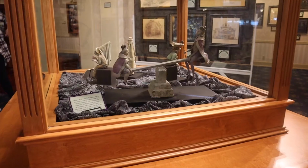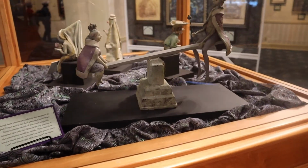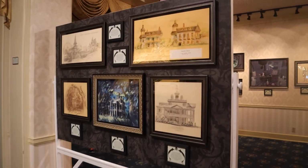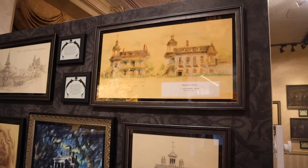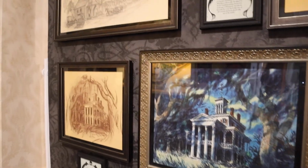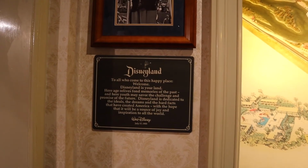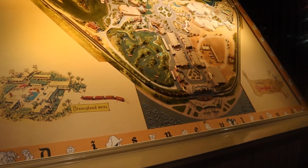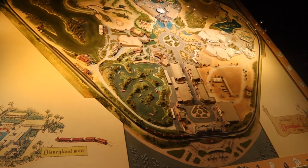Holy crap. Right now it's a bunch of Haunted Mansion related memorabilia and artwork. It's actually pretty cool. Because Haunted Mansion is probably one of my favorites. So I appreciate that's what they're showing right now. And then here is the map of Disneyland. That is so cool. A model, I should say.